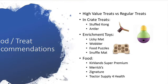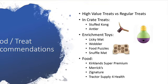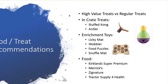But be careful when giving your dog peanut butter to not give them too much, as you don't want them to get sick. Other enrichment toys are food puzzlers, wobblers, licky mats, and snuffle mats. These toys make your dog work for their food, which is very good for mental stimulation.